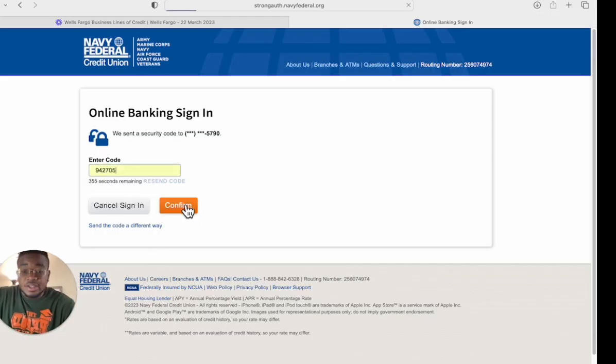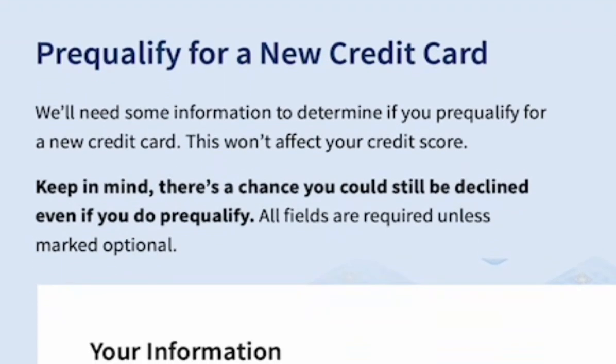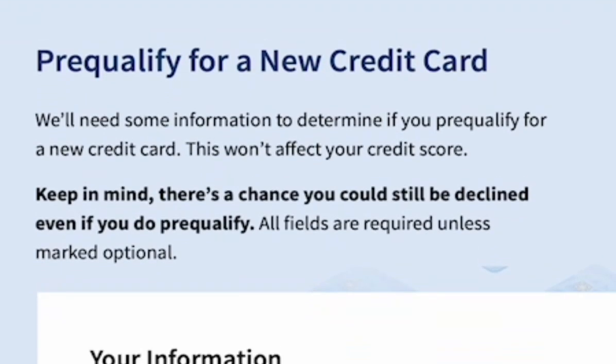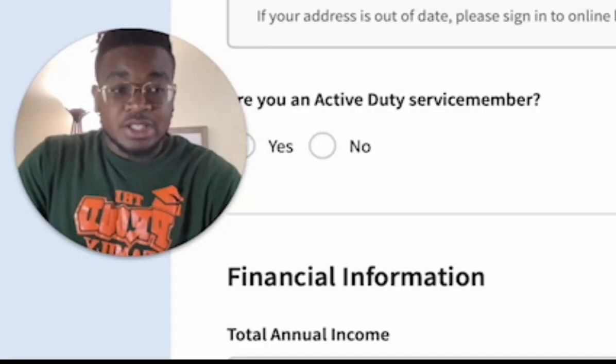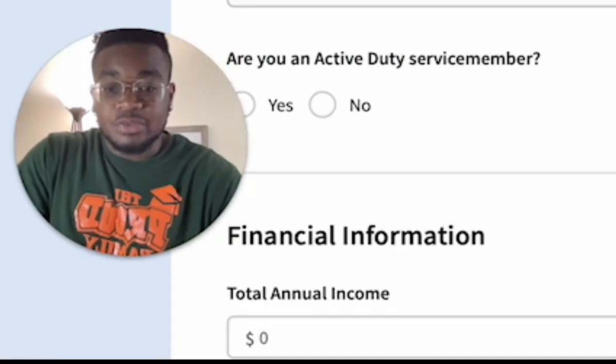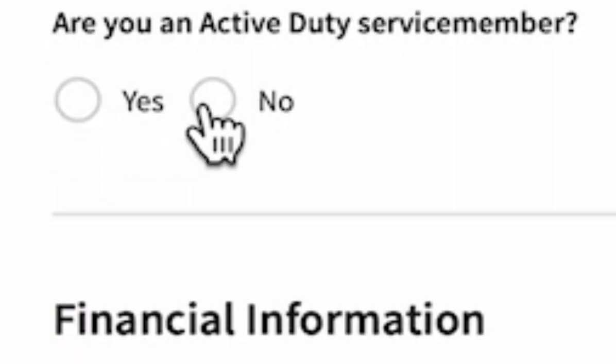All right, so I'm signed in. As you can see, it says pre-qualify me for a new card. We're going to need some information to determine if you pre-qualify for a new credit card. This won't affect your credit score. Once you sign in, you're going to have some pre-filled information already. And it's just going to ask you, are you an active duty service member? You put yes or no, depending on what you are.